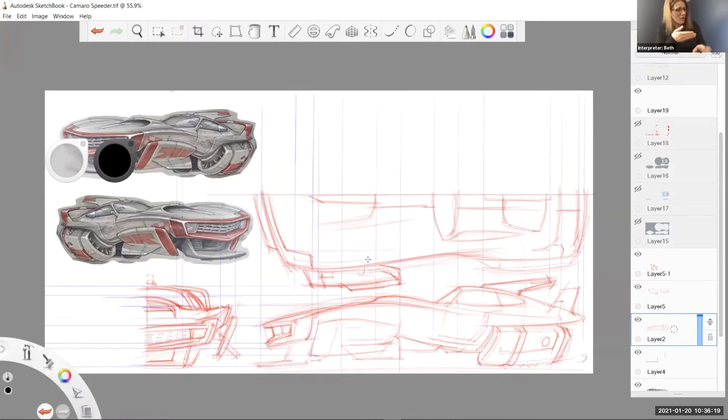Did you scan anything? Is this all digital? This is all digital. You saw this sketch already, right? Oops, I don't want to do that. I want to move that. There we go. So this was the sketch that I did on marker.